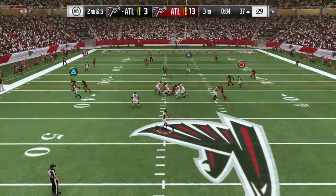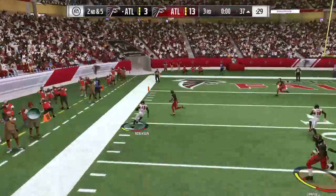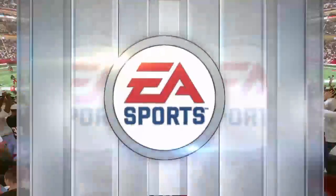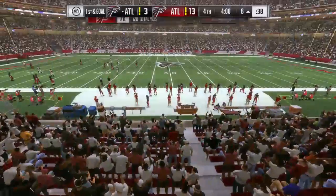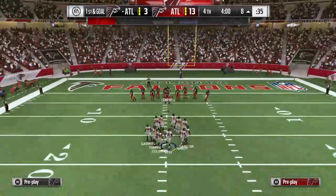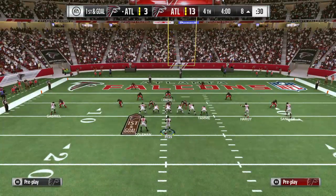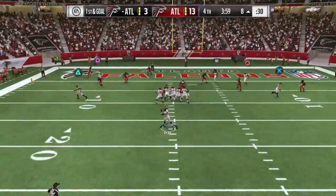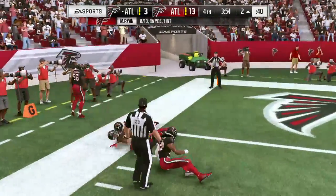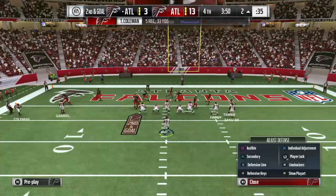Ryan will throw again. Finding time. Caught out left side by Robinson. Back now in Atlanta. So after that big gain, let's see what else the offense has up its sleeve. Throwing again, Ryan drops it off for Coleman. And he's able to get it down to the 2-yard line. 6 yards on the pickup, and that'll bring up a second and goal.